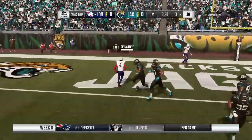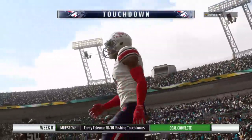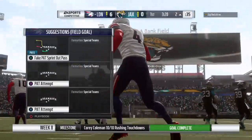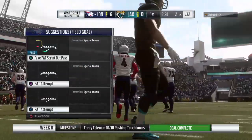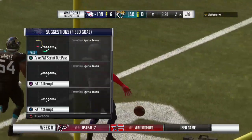Here's Coleman on the toss. And he is into the end zone for a touchdown. Corey Coleman, his 11th touchdown of the year. And this offense takes the ball down the field and scores on their opening drive.